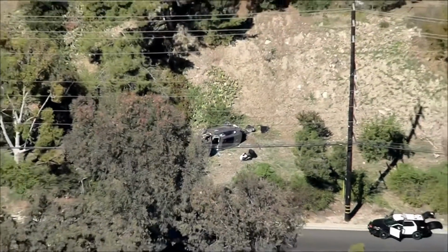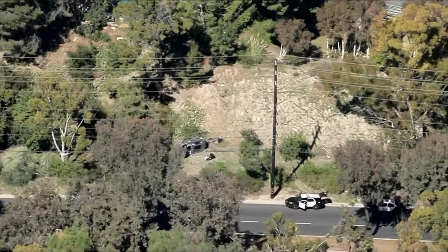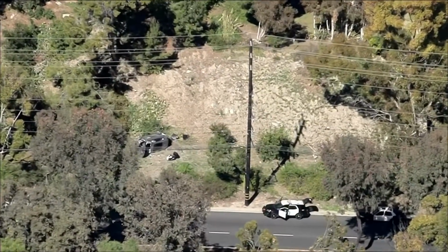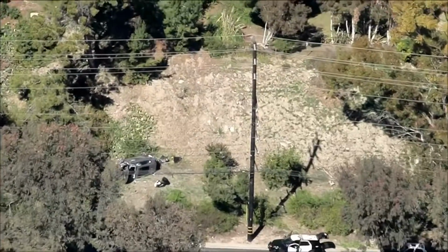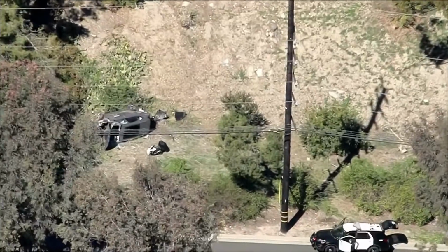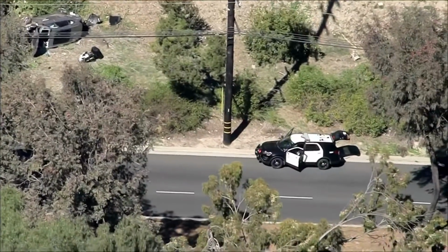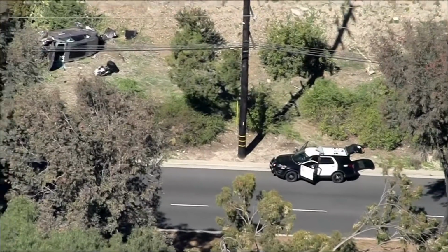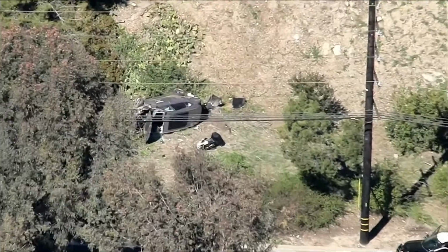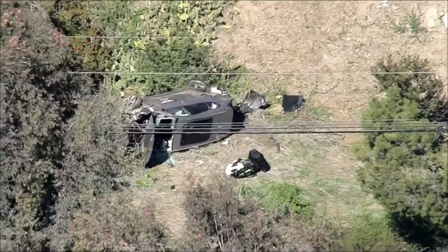And of course, this crash involving such a high-profile person, we are starting to see looky-loos in this area. So people are starting to come here, and earlier we saw a couple of people on top of this hill. We're not sure if they're residents or so, but deputies are still on scene. They need to secure the scene. All this is evidence here. They're still going to have to do an inventory of that vehicle. Not sure if that has been done, but that will be part of the investigation, inventorying that vehicle and seeing what was inside.